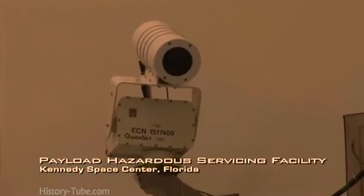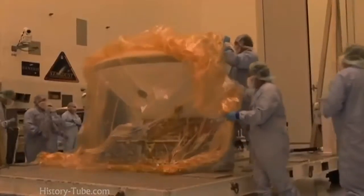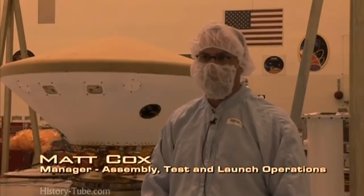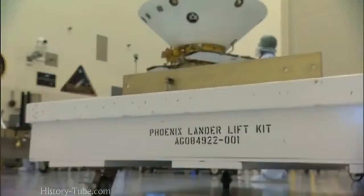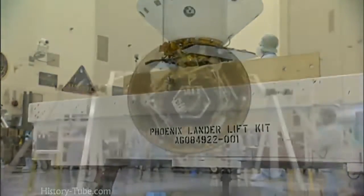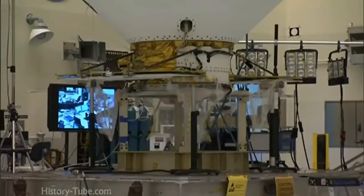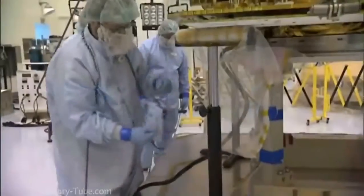We're going to be repeating a number of tests that we did back in Denver, both to fully check out the spacecraft after the shipment, as well as take on some minor updates to the software that we've been testing with overall. Once we get out into June, then we've got a month that we'll be installing the ordnance and explosives onto the spacecraft that it needs to both separate itself and deploy the parachute.